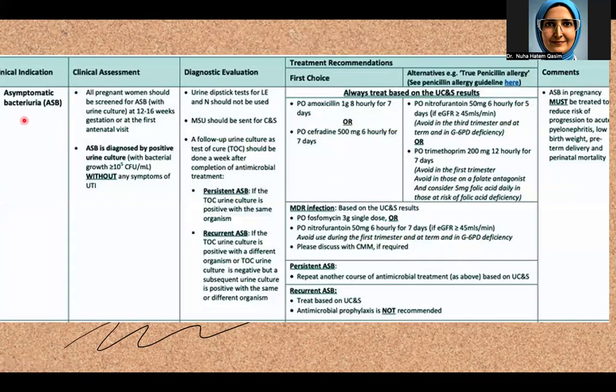What about asymptomatic bacteriuria? All women should be screened for asymptomatic bacteriuria with urine culture. So the best diagnosis for bacteriuria is urine culture, to be done at 12 to 16 weeks of gestation at the first antenatal visit. How we diagnose asymptomatic bacteriuria is the urine culture with bacterial growth of more than 100,000 cells per milliliter without any symptom of UTI. That's what is called asymptomatic bacteriuria.